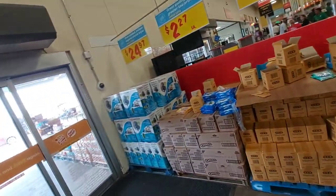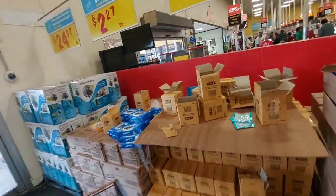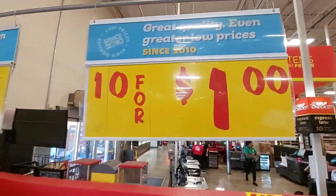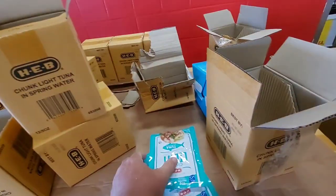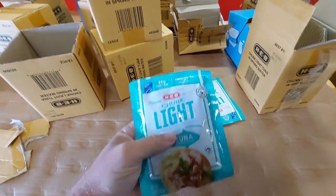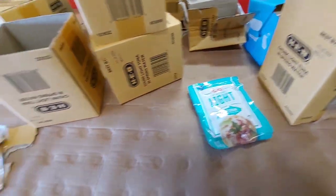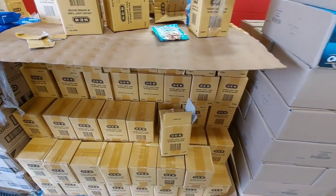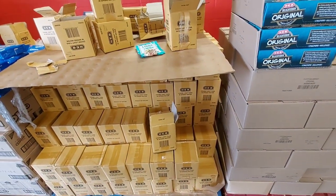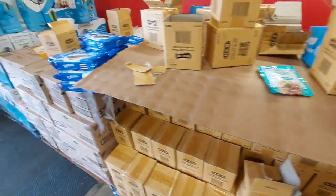Right in the front door. And look at this. And y'all tell me if these are good deals or not. 10 for a dollar. Tuna packs. 10 of these for a dollar. And they're in boxes. There's 12 5-ounce packages in each box.